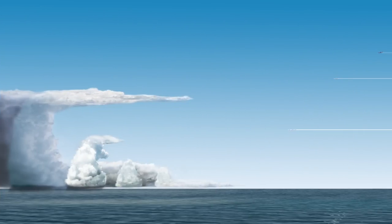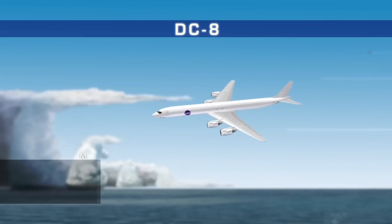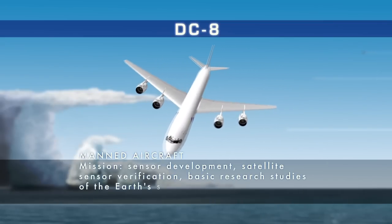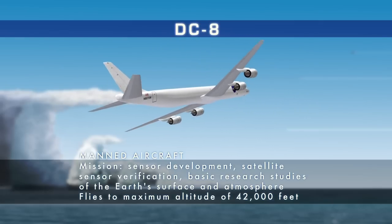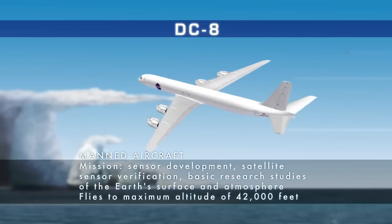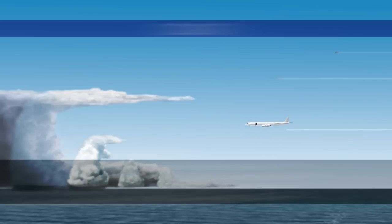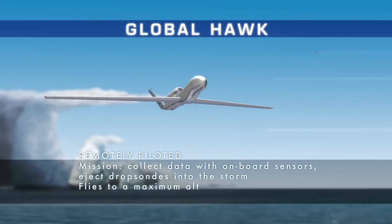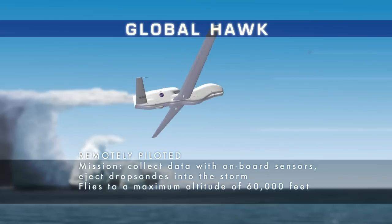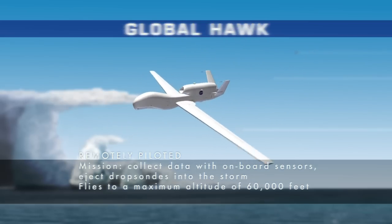Each aircraft brings its own set of expertise. The DC-8, stationed in Fort Lauderdale, carries NASA researchers into hurricanes, allowing them to study the storm from the inside out. It is capable of reaching altitudes of 42,000 feet and is helping scientists with sensor development and verification and studies of the planet's surface and atmosphere. The Global Hawk, this remotely piloted aircraft stationed out of California, is capable of flying at 60,000 feet and is providing information on lightning, wind speed, and other environmental factors in a tropical cyclone.